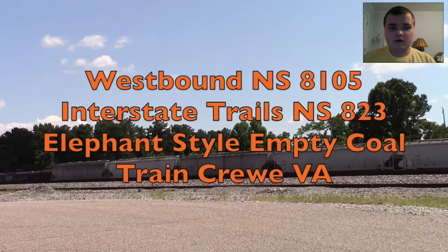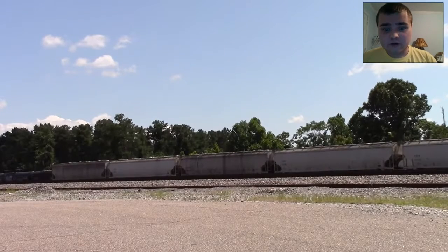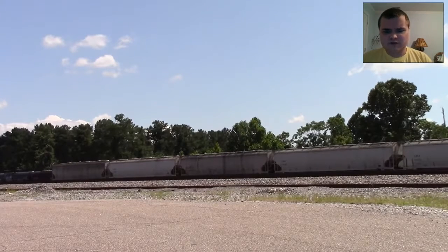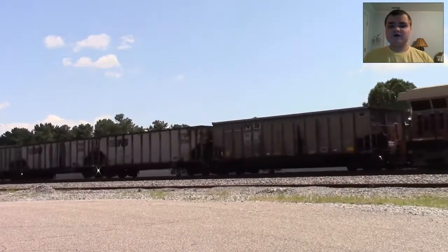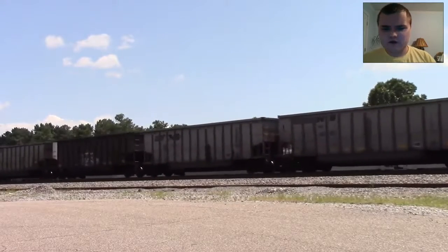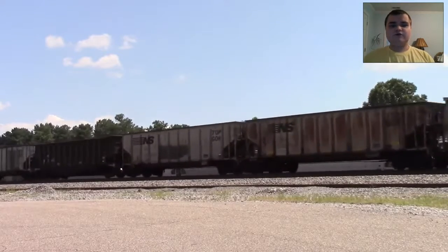NS 815, Interstate. Oh boy, this is so exciting. NS 815 Interstate on NS 823. It's elephant style. Hey, I remember this from the late afternoon. I was so lucky. I finally caught this. Get ready. It's about to come. Alright, I can hear you coming, 823. I know you got the interstate trailing. There it is! The interstate! Hello! I'm glad I caught you. My first NS engine in a different color in Virginia. That is awesome.